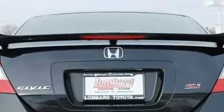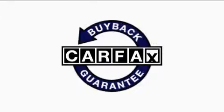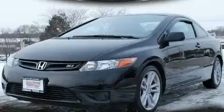Its powertrain features a 2.0-liter four-cylinder engine and a six-speed manual transmission. This Honda has had only one owner, and it qualifies for the Carfax buyback guarantee. Stop by today and test drive this car for yourself.